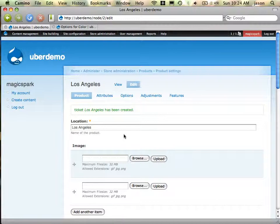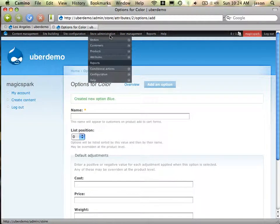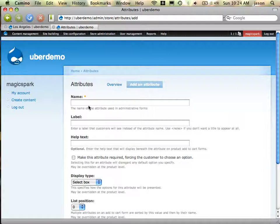All right, cool. Now let's add some attributes to this. So let's go back to our attribute selector. So let's go to store administration attributes, add attribute, and let's call this ticket type.